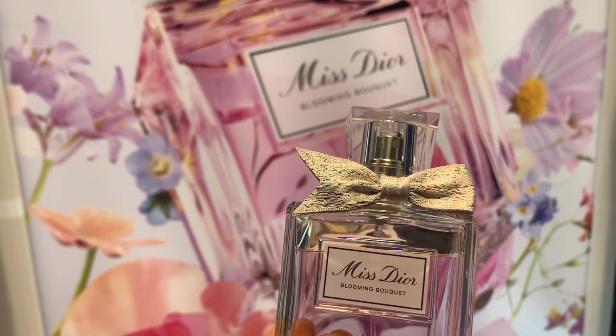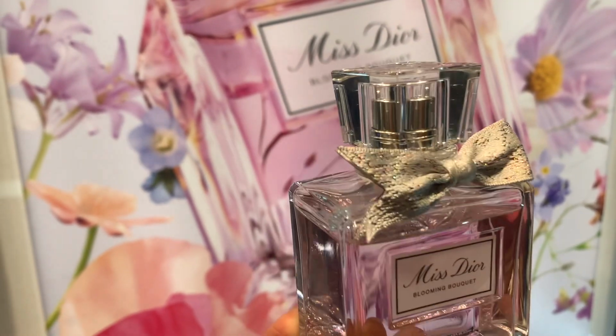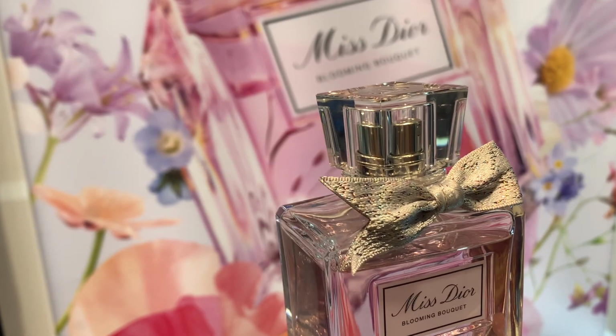Another reason why I think Dior is going to reformulate this is because they are changing all the fragrances to have this bow. So you can see we've got the fabric bow here, and then the original Miss Dior's all have metallic bows, which you can see just here. So this is definitely going to change because it's not going to match. And they've already started with the Blooming Bouquet. I shared it on my Instagram with you guys, and you saw the new reformulated bottle.